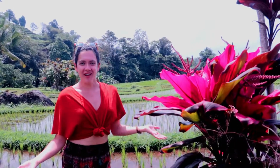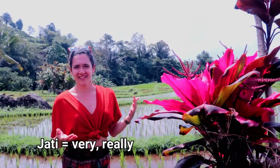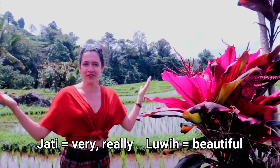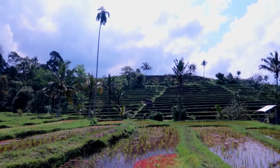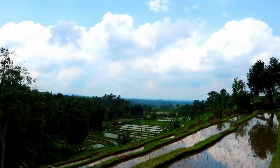The name of this rice terrace is Jatiluwih. Jati is the Balinese word for very or really, and Luwih, beautiful, very beautiful. I can't think of better words to describe this place. It's very, very, very beautiful. Back to the car, and we're off to our next stop.